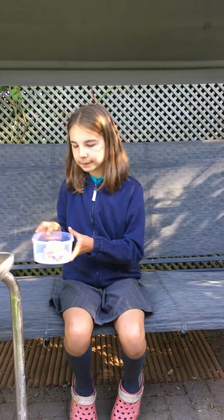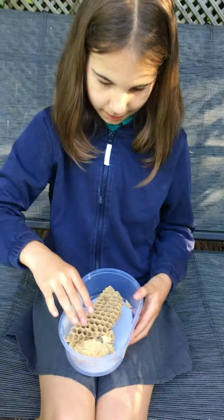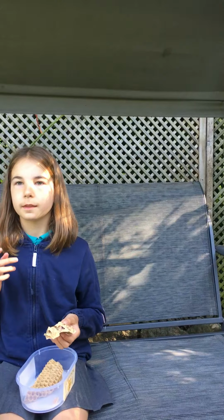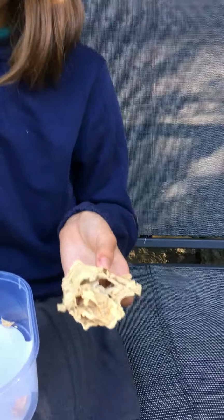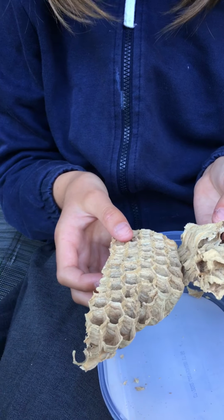And I just want to show you the difference between a wasp's or hornet's nest and a bee's nest. So first we're going to do the hornets. So this is a wasp's. What they do is they chew wood, any wood. They chew it and put it in their mouth and leave it there until they go to their nest, and then they spit it out and flatten it out to make that. But this is a hornet's nest. Hornets are much bigger than wasps, but they do the same thing for their nests.